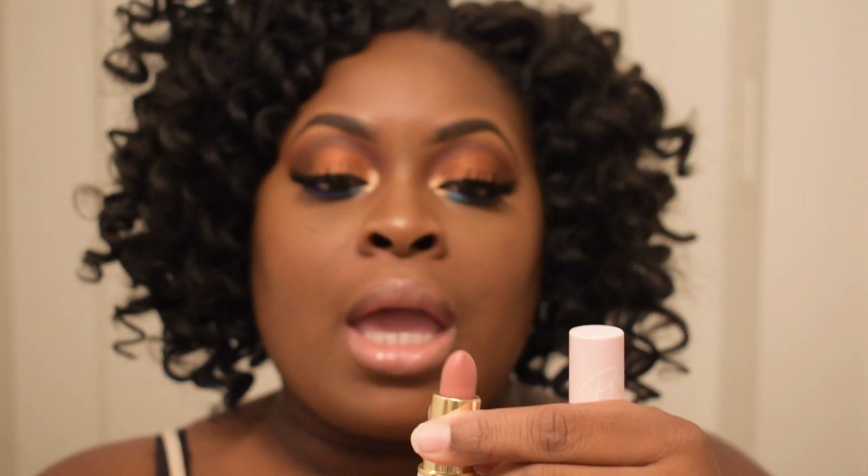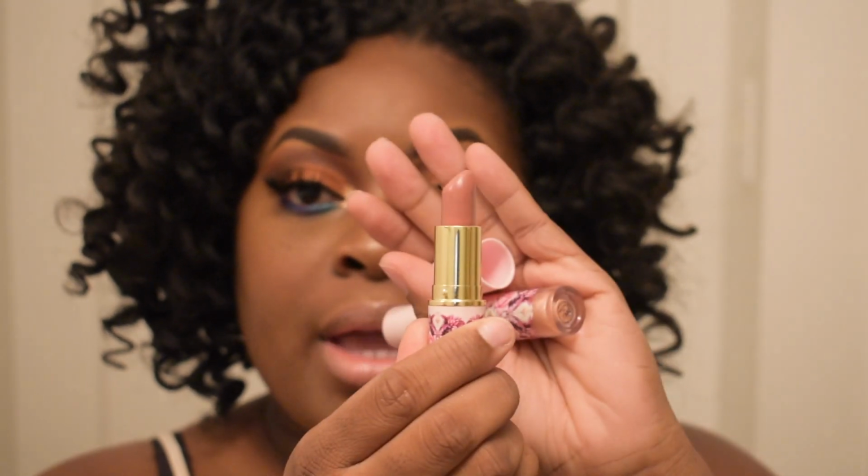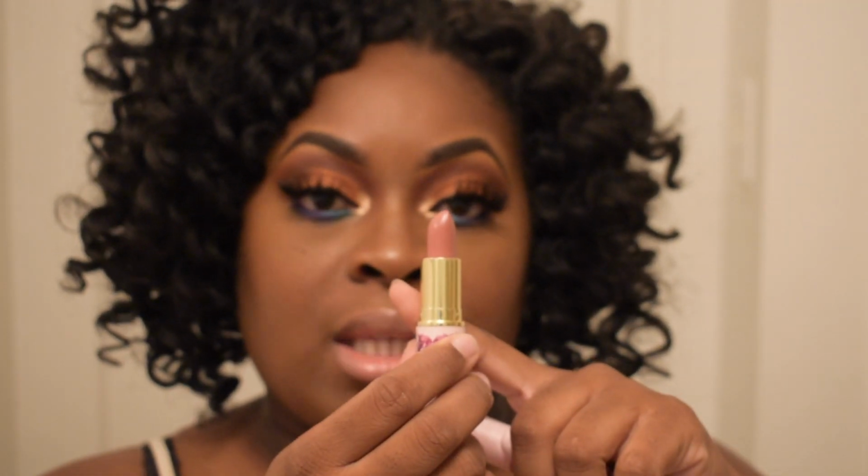It is a very nice pinky nude color. This is my go-to, especially when I have colors on my eyes, like today, something more bold. I actually do like to use this, or even when I wear eyeshadow period, I just kind of always go for a pinky nude color.